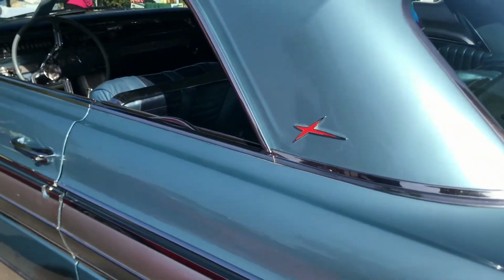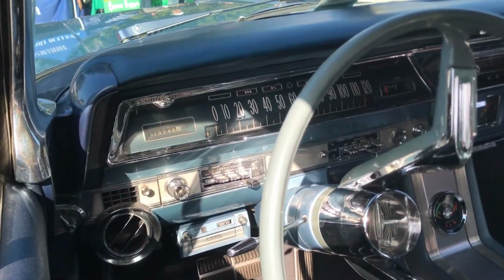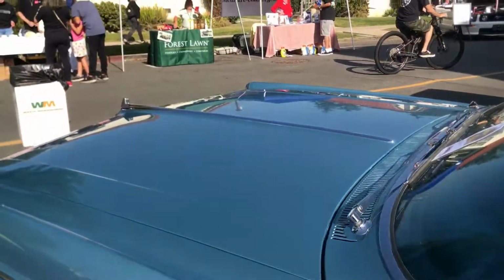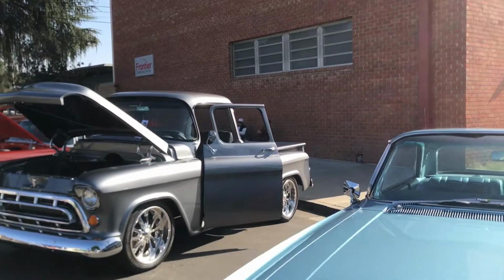Yep, there's the famous Starfire logo. Look at the clock on this thing, man. I love where the odometer is. This is great. And again, great dash. Everything really cool on this thing. So yeah, on we go. Oh, they got the portable chargers and hand warmers.